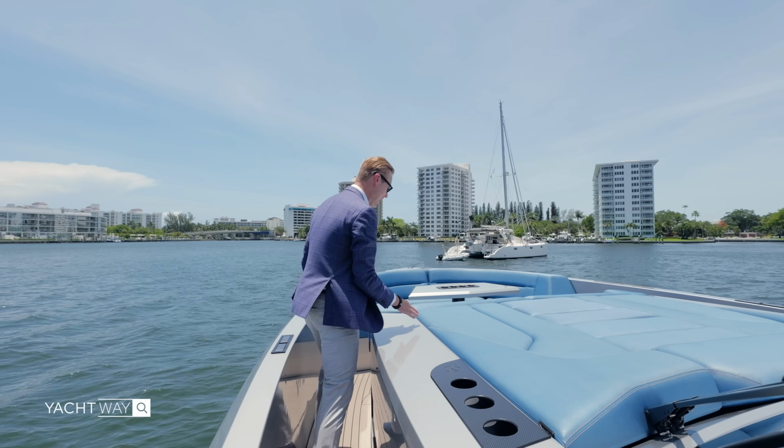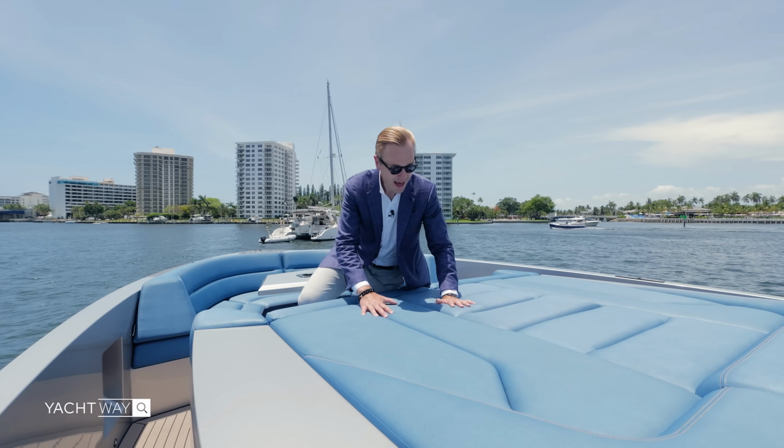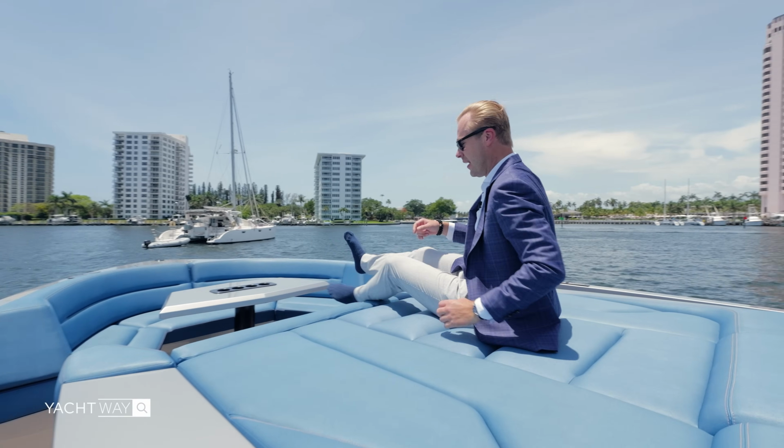Large sunbed, and you can see how plush this sunbed is. And we'll test it out how large it is.